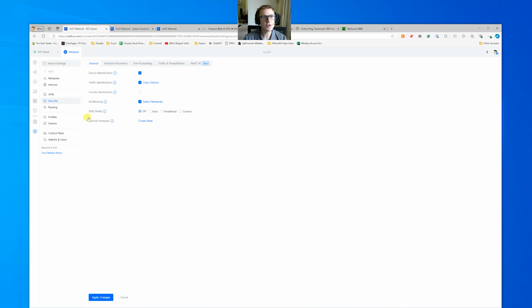DNS Shield. This is an interesting one. So this whole idea of can we inject records? As you can see, I was injecting records earlier. What if somebody upstream was injecting records as well? So we can move this to DNS Shield and set it to auto, and this will actually use Cloudflare and Google's servers, but we'll send the data of the request encrypted, and that will give an extra level of protection for your network. So it's something you might want to play with. It's obviously not going to work if you've got internal Active Directory servers that are doing DNS anyway.